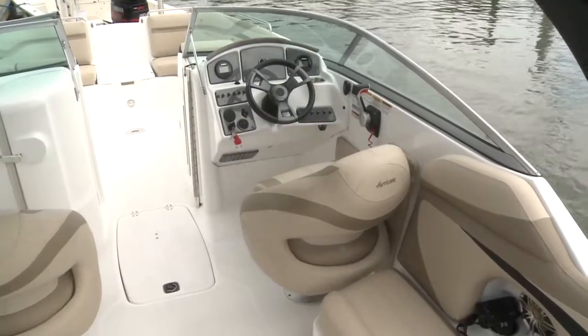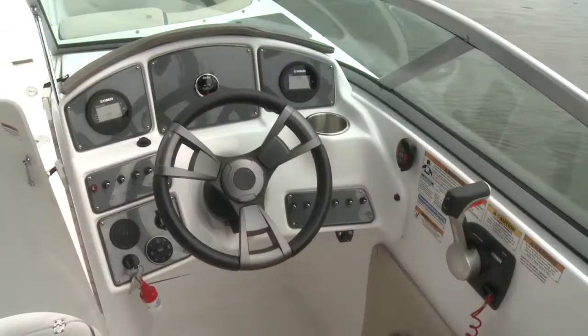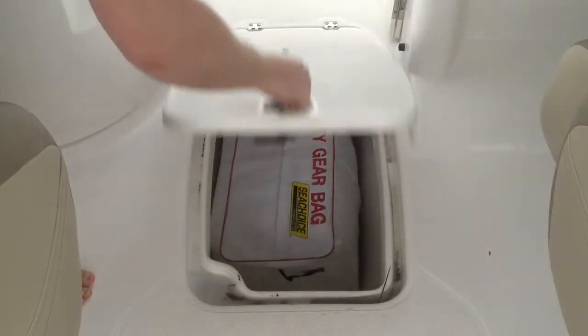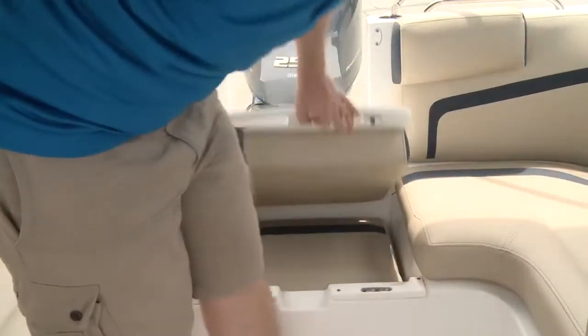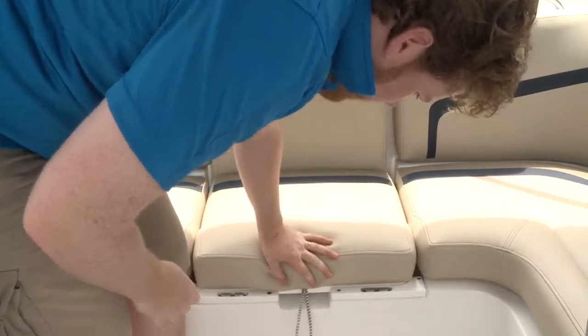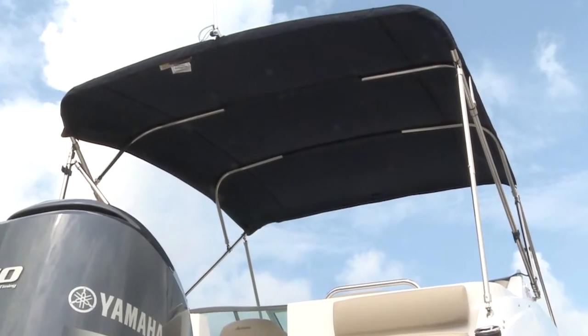The dual bolstered bucket seats midship are a comfy fit for passenger or captain at the basic but clean helm. In between the seats is an in-floor locker, which easily fits a large safety bag with life jackets. The stern has more wraparound seating with the same clever walk-through hideaway center seat. A good-sized bimini is a welcome relief, covering the mid and rear cockpit.